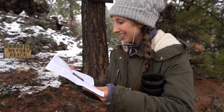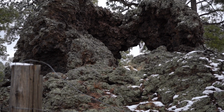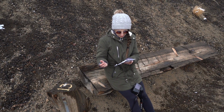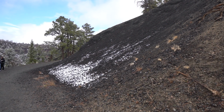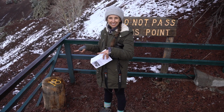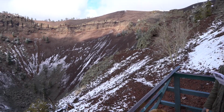Spatter cone. This type of lava formation is called a spatter cone when minor vents form in molten lava. Ladies and gentlemen, here we have more about the trees. The ponderosa and pinon pines are the most predominant. All right, and finally, we have number 18, which is the Bandera lookout point.